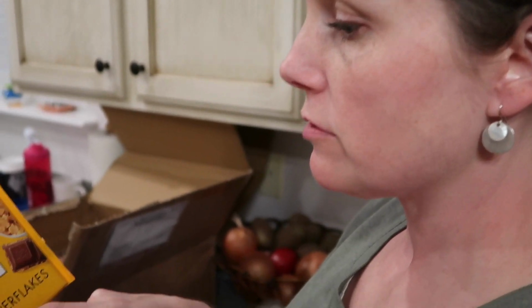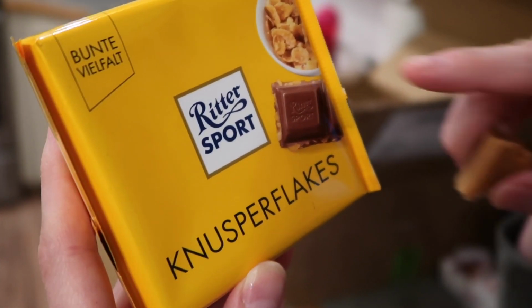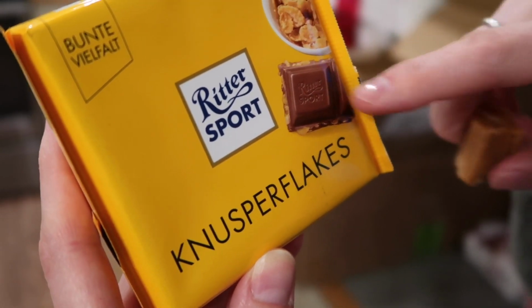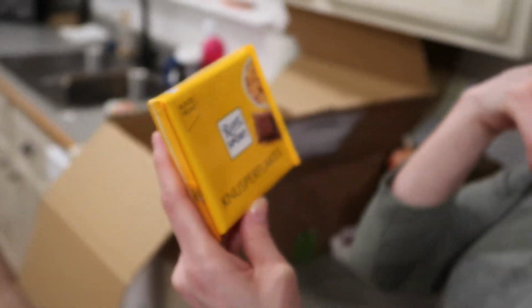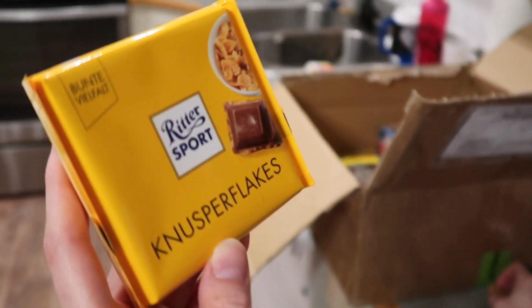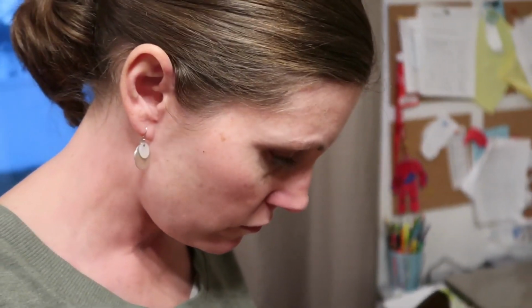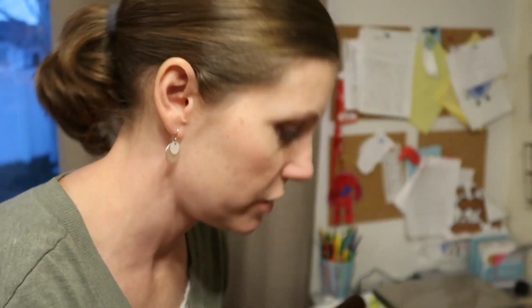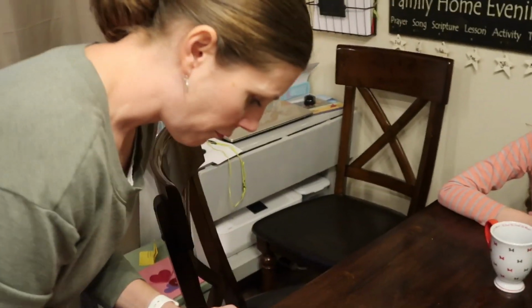All right, Ritter Sport Knusperflakes. It looks like it's got cornflakes. Knusperflakes. All right. Yeah, you guys. Let's try those. You ready? Sorry. Technical difficulties. So much sugar.